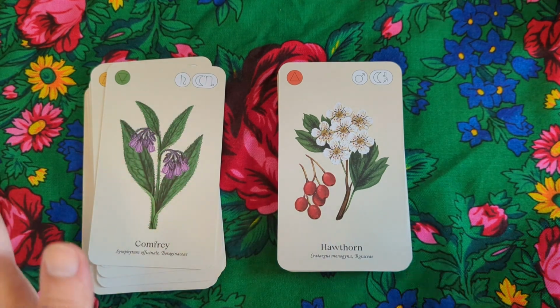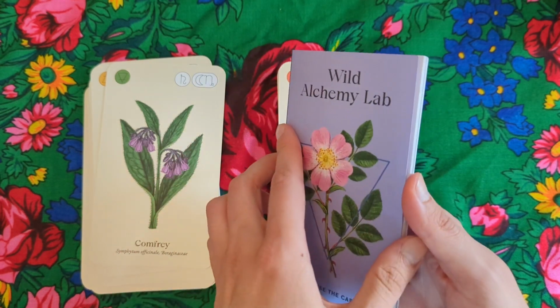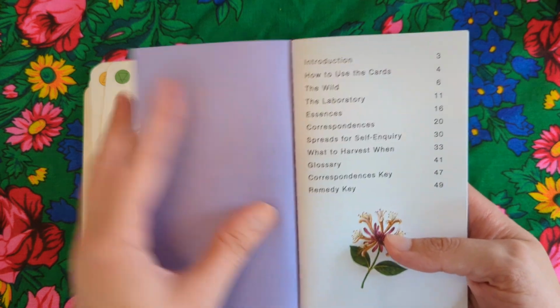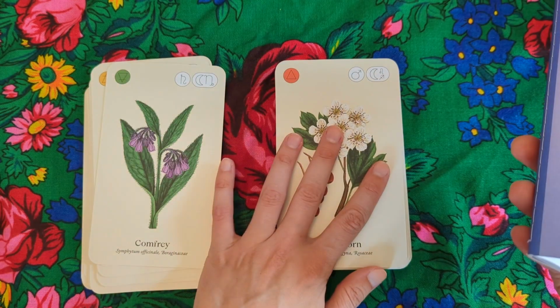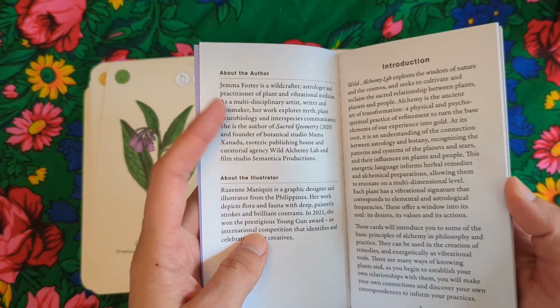So I was really looking forward to getting this deck and learning about it and figuring it out. Unfortunately, while this guidebook is beautiful, it doesn't have any actual information about the thing I wanted to know, which was why are those the astrological correspondences.